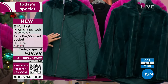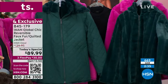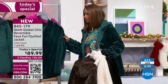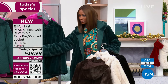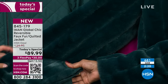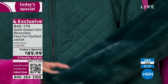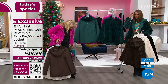Okay, then we have what's called spruce green. Now, those two colors are the fashion colors. This obviously will look great on a redhead. But these are really what I would call the fashion colors, the pink and this green. And as you can see, look at both sides. Beautiful. This is what we're talking about. You guys see that? Look at the quilted. So this is the one side, water-resistant quilted. This is the other side, that pelted faux fur that is absolutely so authentic, and it's such beautiful quality. By the way, if it was bad faux fur, it'd be all over my pants.